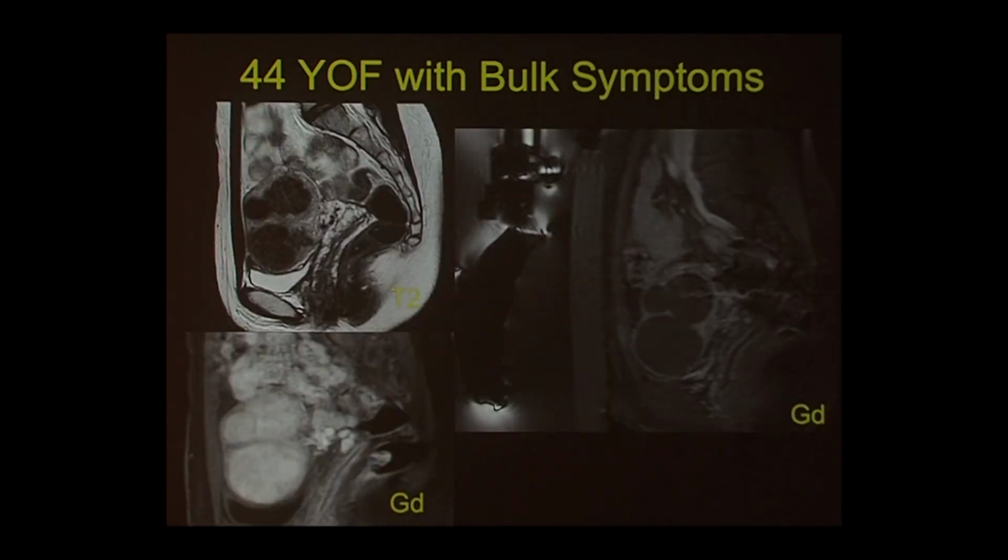So here are some examples. Here's a patient who had 3 fibroids. You could see 1, 2, 3. This one is pressing on the bladder. She felt a lot of pelvic pain and bulk symptoms, and they were avidly enhancing with gadolinium. They were really bright. And after we were done with the therapy, they're not enhancing anymore. They're all dead. She did great.